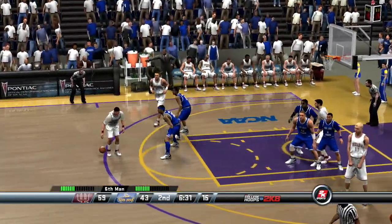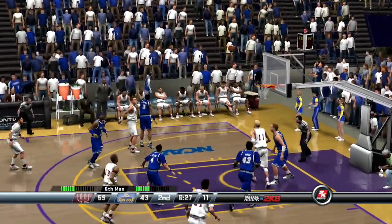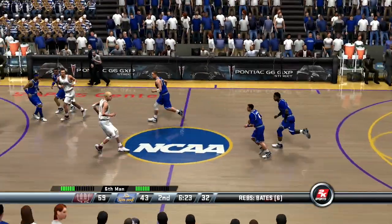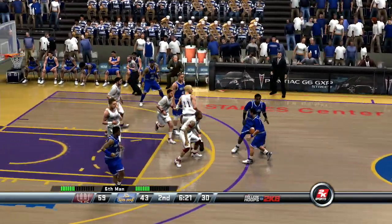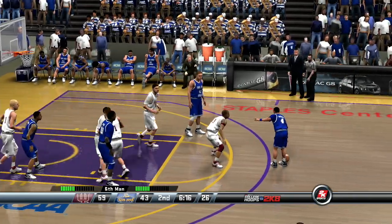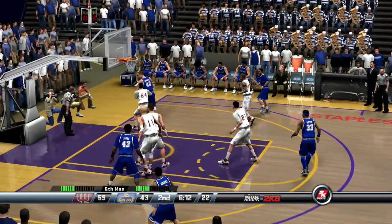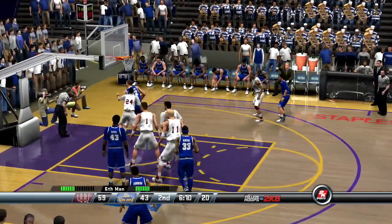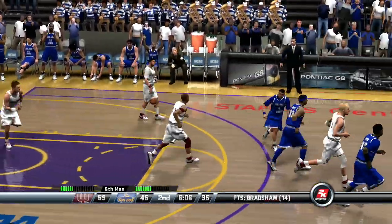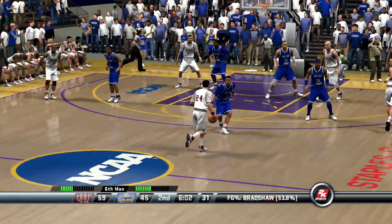Number 24 catches it on the stripe. Schneider to end their drought can't connect. But they're still out in front by 6. Number 4 dishes down low. Bradshaw from the baseline. Nothing but net. 14 points, and he's his team's leading scorer.